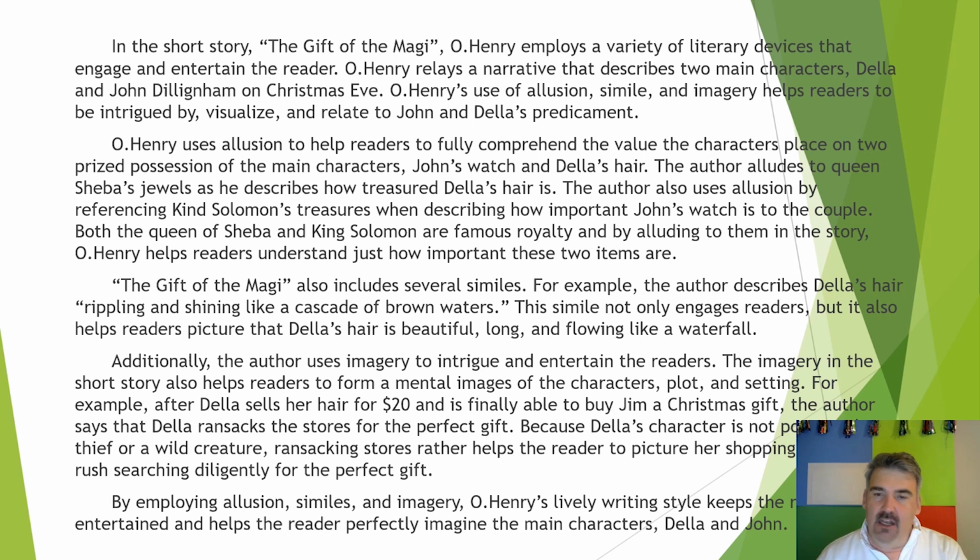By employing allusion, similes, and imagery, O. Henry's lively writing style keeps the reader's mind entertained and helps the reader perfectly imagine the main characters, Della and John.